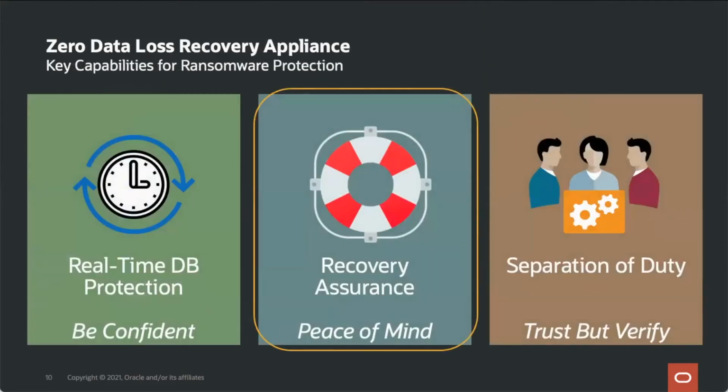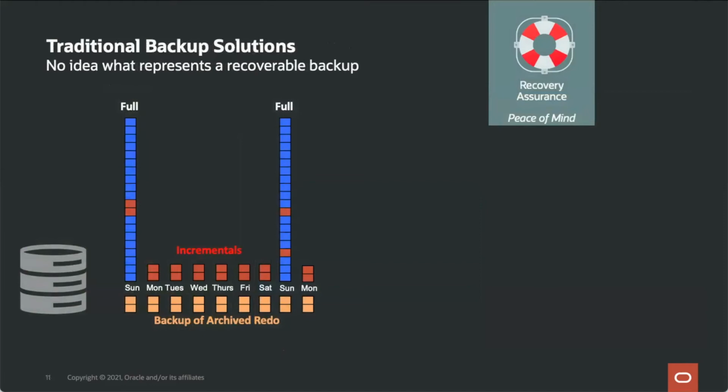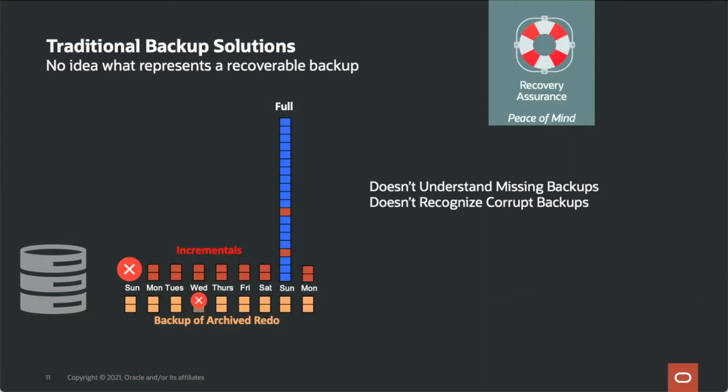Now let's look at recovery assurance, because you're capturing all this data. You want to make sure that it's actually ready for recovery. So let's look at the traditional backup solution again as a comparison. Unfortunately, traditional backup solutions have really no idea what represents a recoverable backup. They don't understand if a backup piece is missing. If your Sunday full is missing, that means all your backups through the week, Monday through Saturday, are useless. You can't use an incremental backup alone to recover your database. It doesn't recognize corrupt backups. So if there's a corruption in a piece somewhere along the way, that can wreak havoc on your recovery capabilities. So it's crucial to be able to recognize any kind of corruption that's occurred.